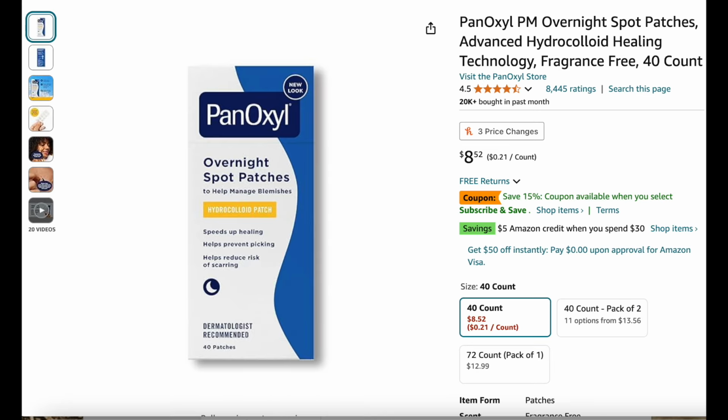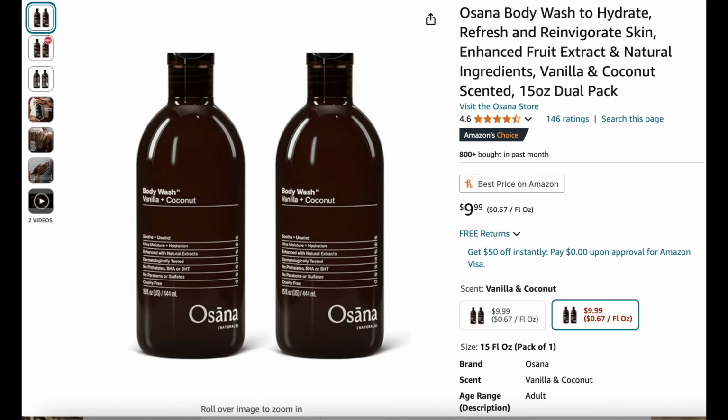Next, we have the Panoxyl PM Overnight Spot Patches Advanced Hydrocolloid Healing Technology, fragrance free in the 40 count. Here we have a dual pack of the Osana Body Wash. This is the vanilla and coconut scented. You get two 15 ounce bottles here.